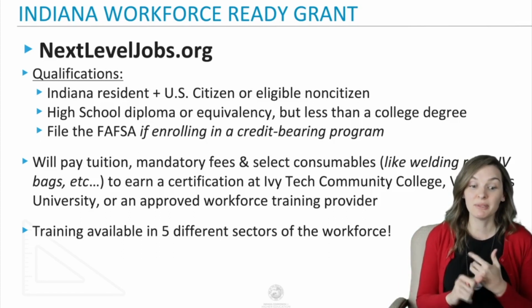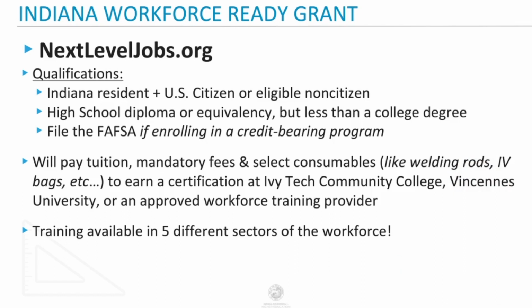You do have to, again, meet residency, citizenship requirements. For this one, you have to have a high school diploma or an equivalency, but you cannot already have a college degree. So there are certain programs that run out December 30th of 2020, but again, time is kind of running out to enroll in those. So if you have questions on the rapid recovery portion of this, definitely connect with us on nextleveljobs.org, and we can kind of help you through all of that.